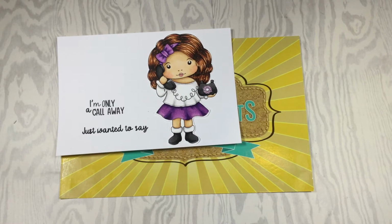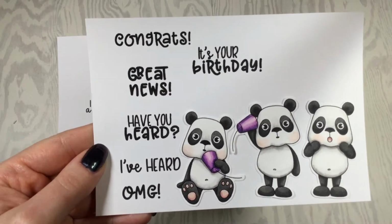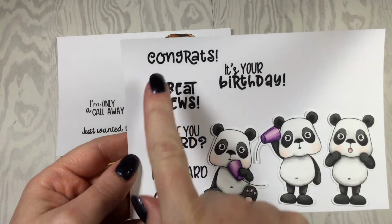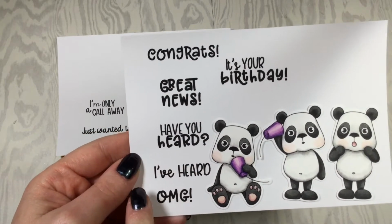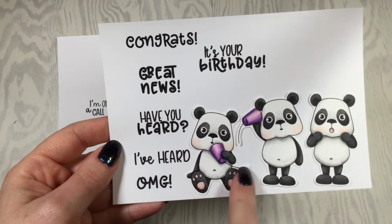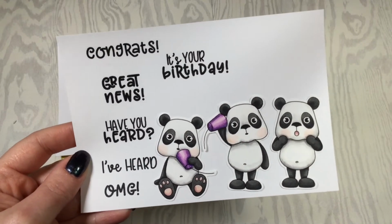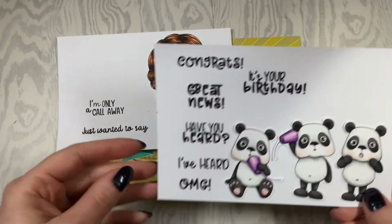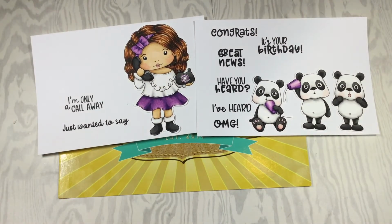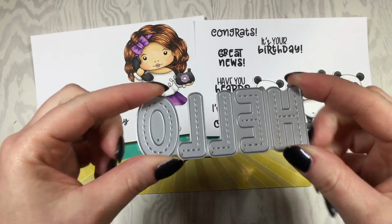The second stamp set this month is Great News, and it features these adorable pandas. I am totally in love with them. The sentiments are congrats, great news, have you heard, I've heard, OMG, and it's your birthday. Then we have these cute pandas with their little cup phones and the OMG panda, who is absolutely adorable. I love him.